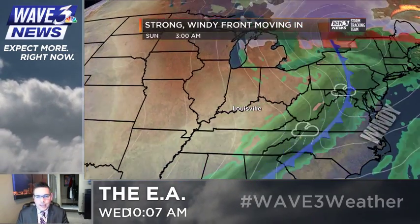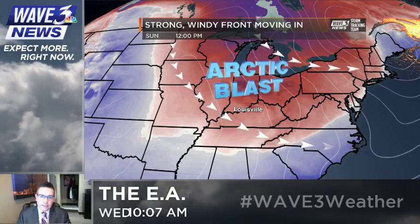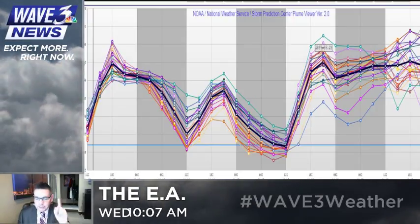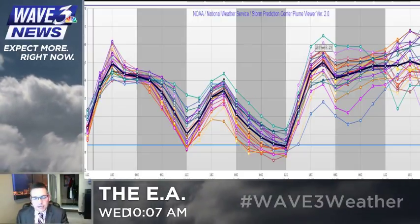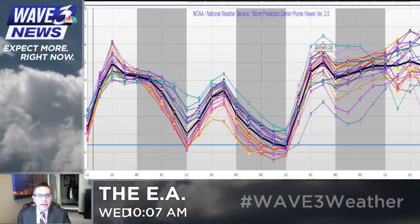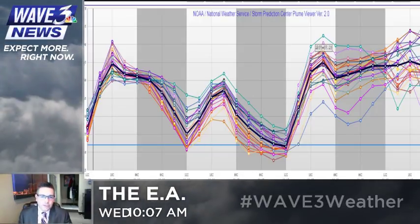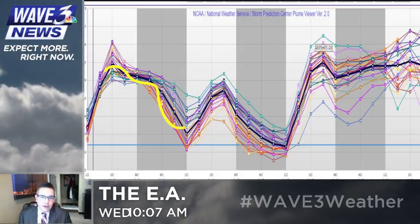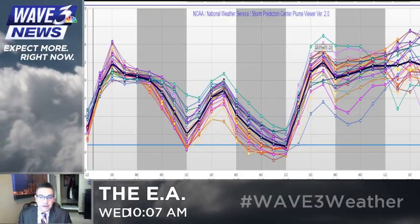All right, it moves by, then we get colder behind that system. So what about the longer term setup here? Well, first off, I want to cover the severe potential and the overall setup. This is the SREF plumes, and you're looking at the temperature profile. I know this is really hard to read, I apologize. The black line is the average of all the other crazy lines above and below it. But this is the temperature profile the next few days.